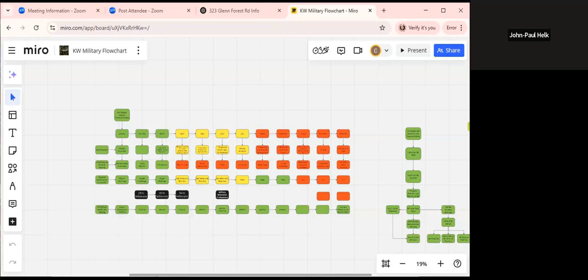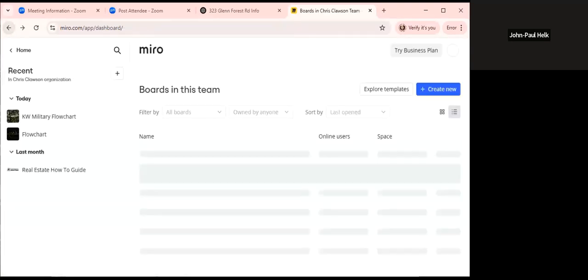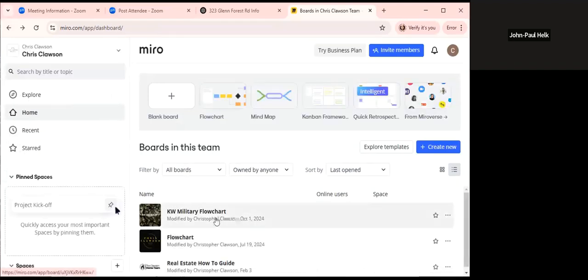Which Miro? What's that? What is it? So this program, Miro, it's a separate program. It's not AI. I'm just showing this as something that I used to build out plans. So you used AI to create that, and you uploaded some of that, yeah.